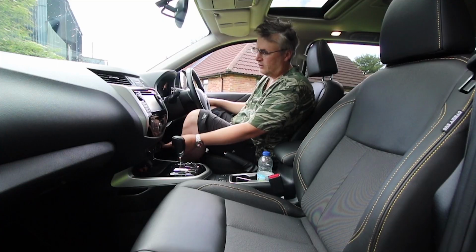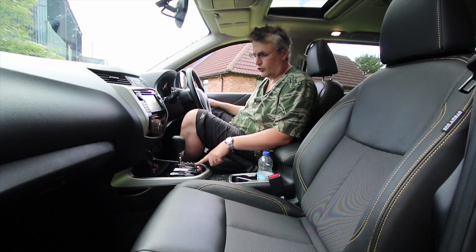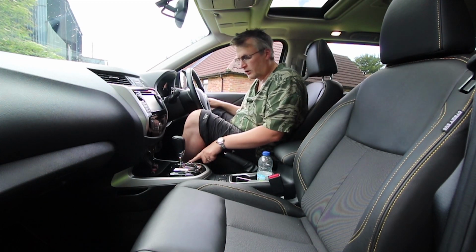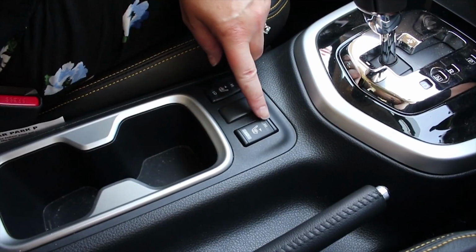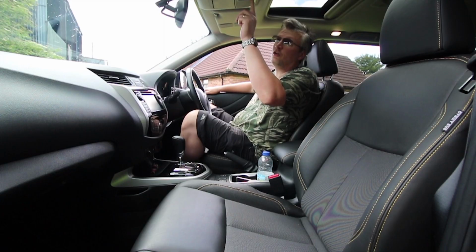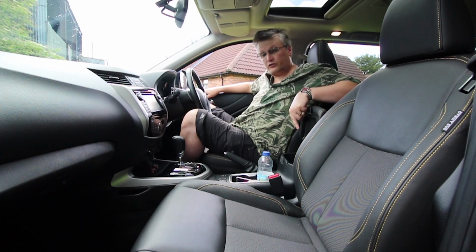12-volt socket here, auxiliary and USB. And that brings me to the 7-speed automatic gearbox. Park, reverse, neutral, drive and manual modes. Behind that you can control your heated seats, and up here you can control your sunroof with tilt and slide. Also under this armrest there's a 12-volt socket here as well.